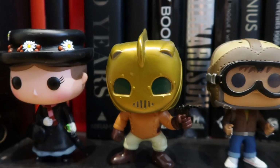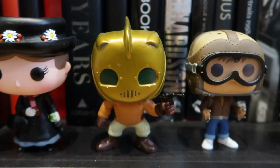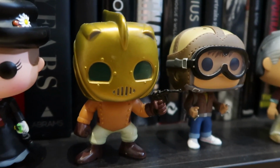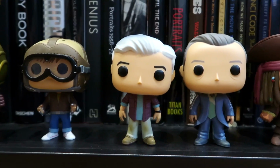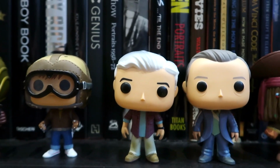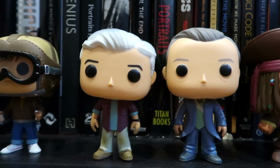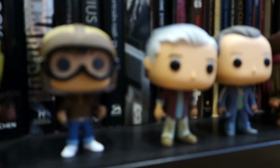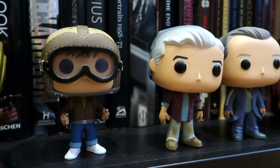And then here we've got The Rocketeer, which is a completely underappreciated Disney live-action film, if I may say so. Love that movie so much, and I love that figure. And then of course, I'm probably the only person in the world who bought the Tomorrowland figures. I have to be really picky and choosy with my figures, but I love this movie so much, and I just had to have it representing my collection somehow.